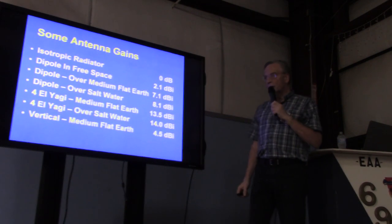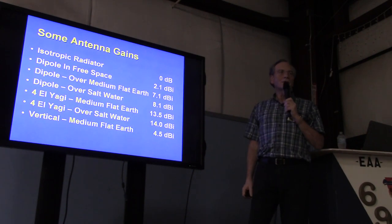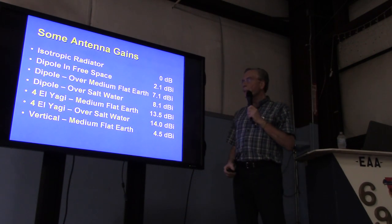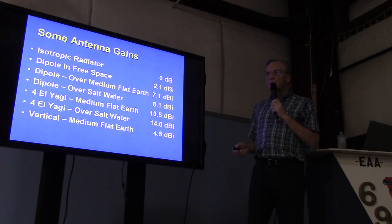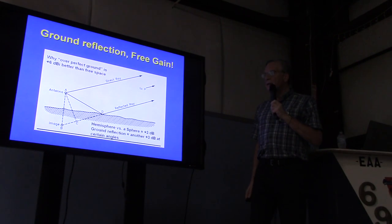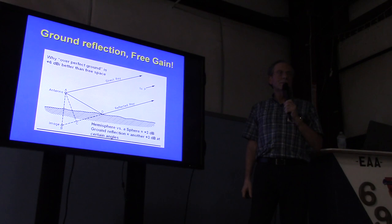this isotropic radiator. And a vertical, which is not a great transmitting antenna typically, and also not so hot to receive, about 4.5 dB. It's better than a dipole in free space, but it's not better than a dipole over real Earth. The rest of the gain you get compared to this theoretical antenna is from ground reflection.